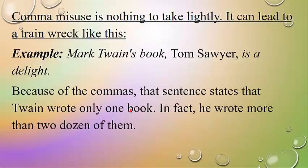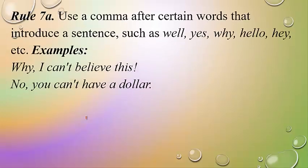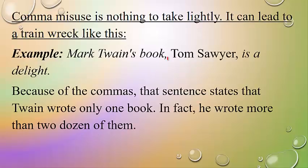Because of the commas, that sentence states that Twain wrote only one book. With commas here and here, it is clear that there is only one book, that's why we use commas. But in fact, Twain wrote many books. So this is the misuse of commas here. In fact, he wrote more than a dozen of them. If you want to focus on the fact that he wrote many books, not only Tom Sawyer, we omit the commas here and here. No commas.